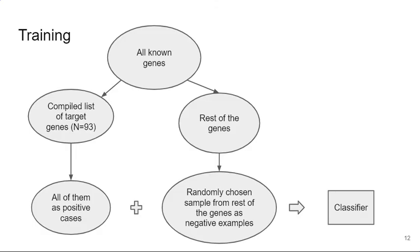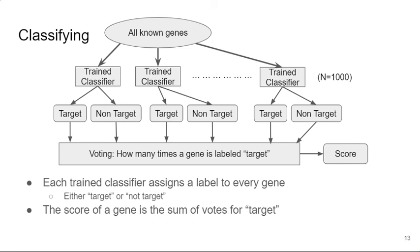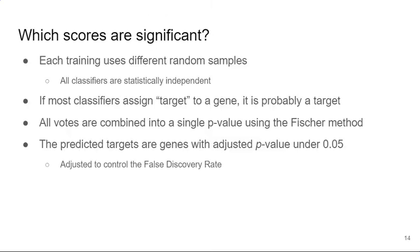We used separated positive and negative cases to train the classifiers. After the training, we used the trained classifiers to assign a label to each gene. We counted the number of times each gene is classified as target, and we calculated a score based on this voting system. Classifiers are different from each other because every time we train, we use a new random set of negative examples. If the majority of votes are target, we deem the gene as target.